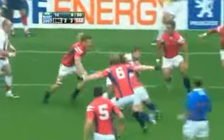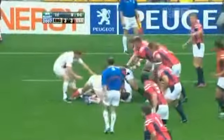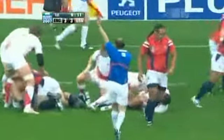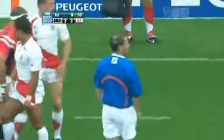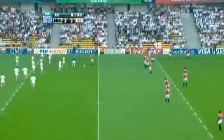Jason Robinson stays on his feet, surrounded by two or three players, helped out by the Navy. Americans flying in there. They're bound to be penalised this time. And indeed they are. Well, you have to say no finesse there. If you're going to give away a penalty, you might try and do it with a little bit of finesse, but very blatant.